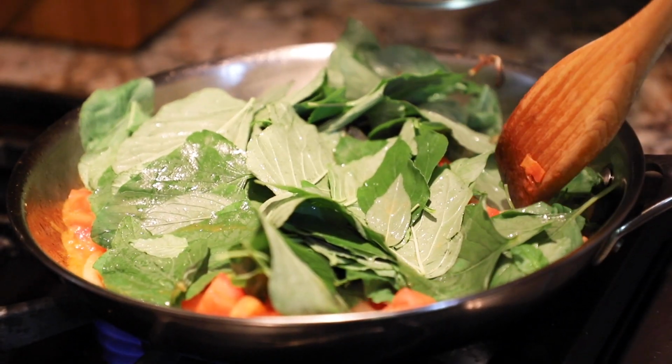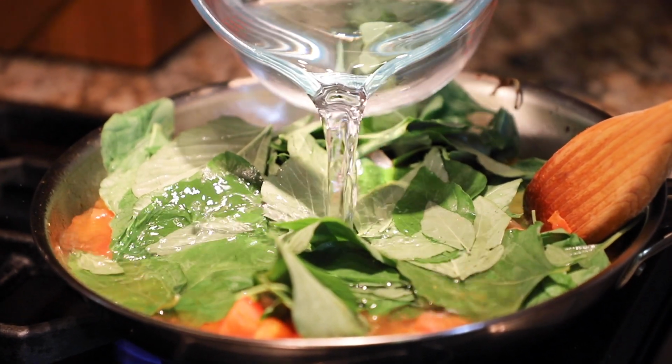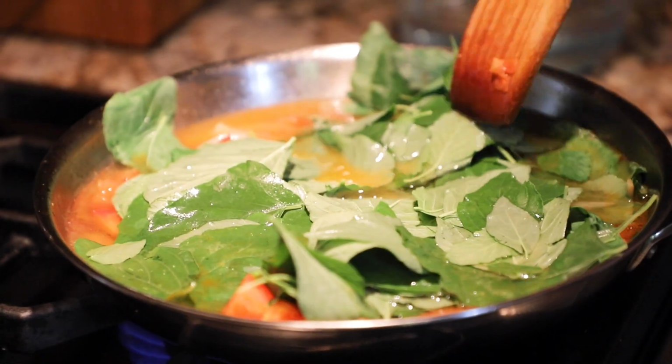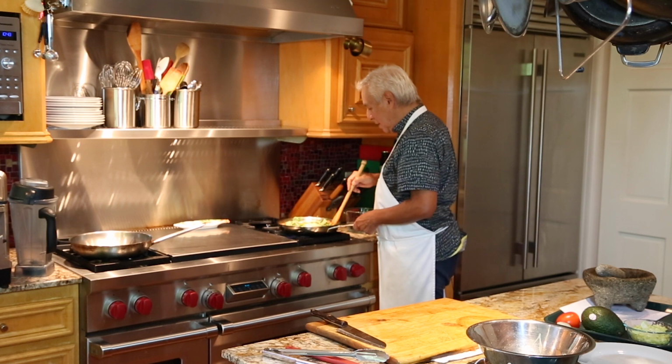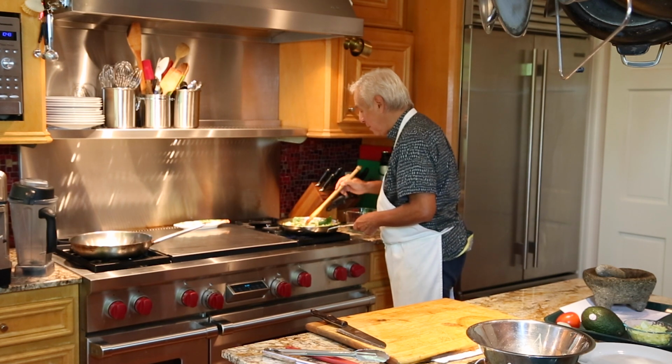Keep adding water over time if it gets too dry, and you'll see over time the leaves will absorb all of the spices that we're using, the flavor of the onion and the tomato that has been a little bit caramelized because the starches turn a little bit into sugar.